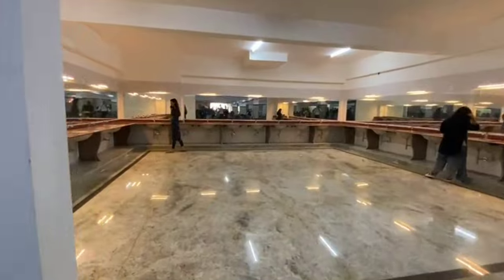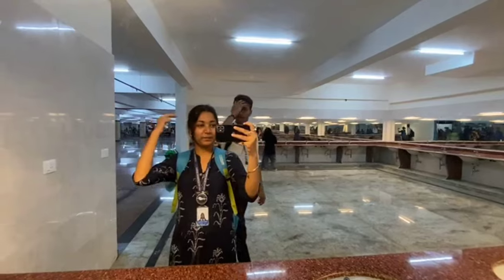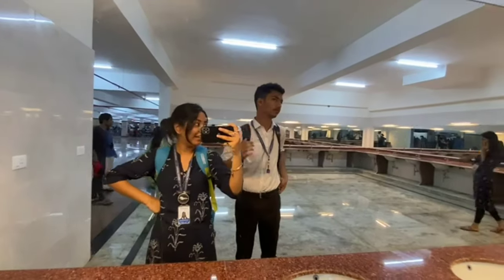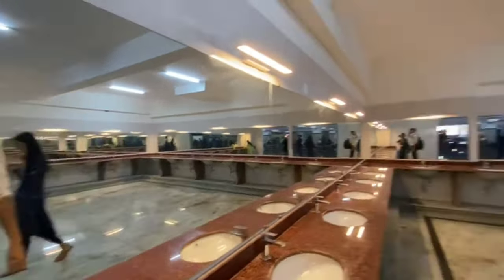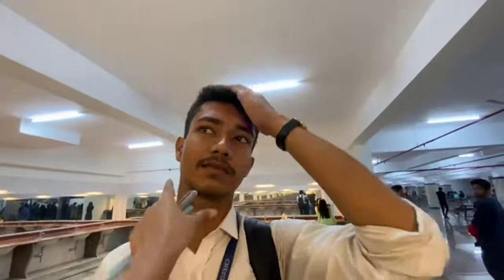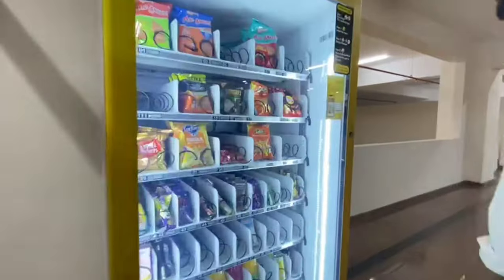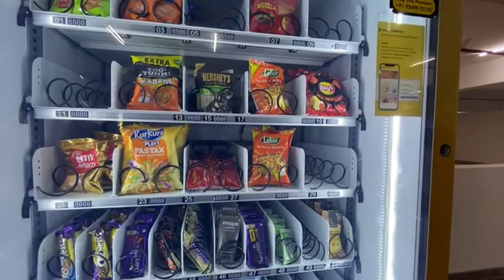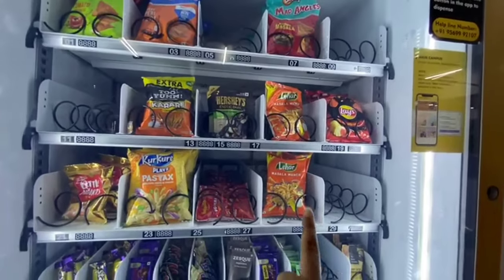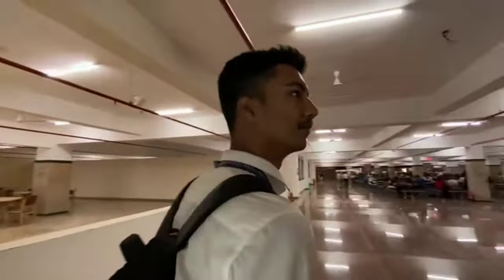Now come, let me introduce you to myself. Hi guys, Naina here. Find yourself here, catching some quick bites from our vending machine. I was confused why this Kurkure is named as Leher. Now come, this is monkey part 4.